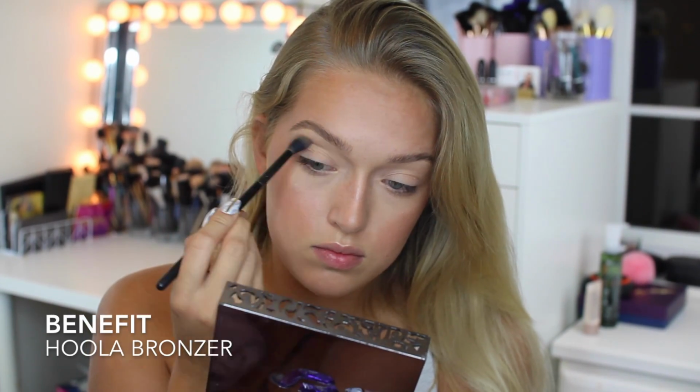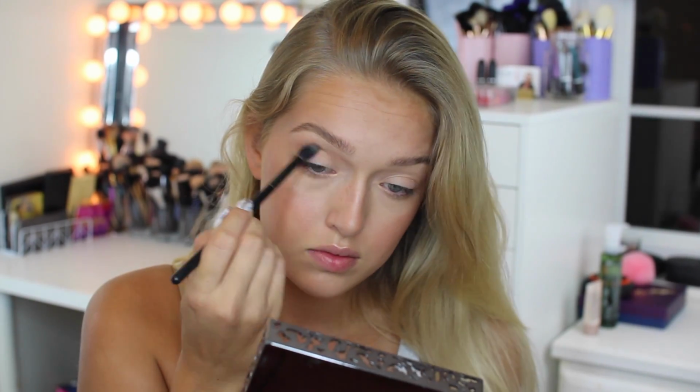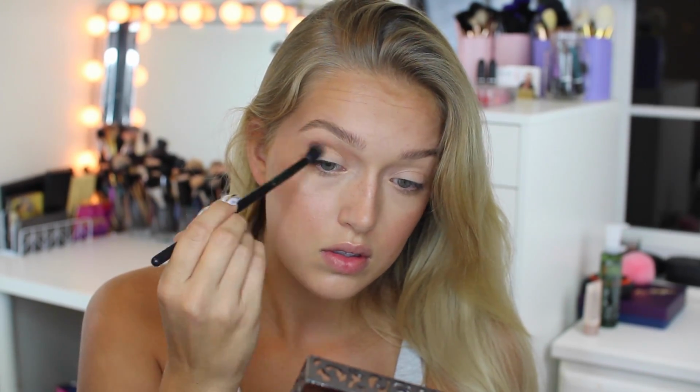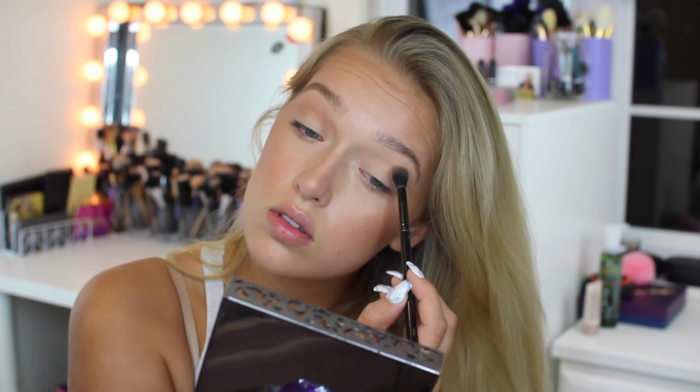Just because this is the first week back to school and you want to look good doesn't mean you'll necessarily have time. So simple eyeshadow is usually the way to go. I'm just using the HOOLA bronzer from Benefit that we used on our cheeks, and it's a good way to save money, and it works as eyeshadow too.